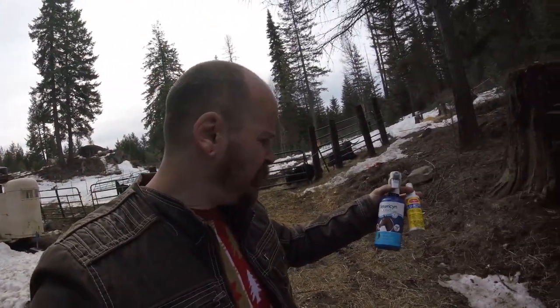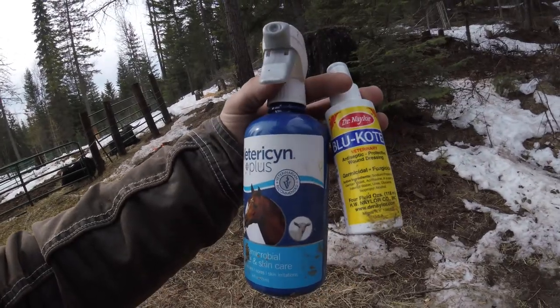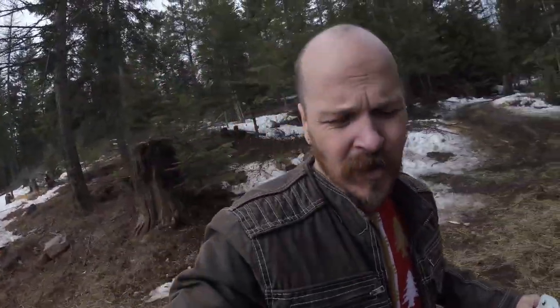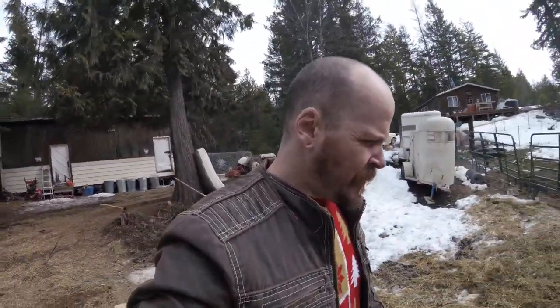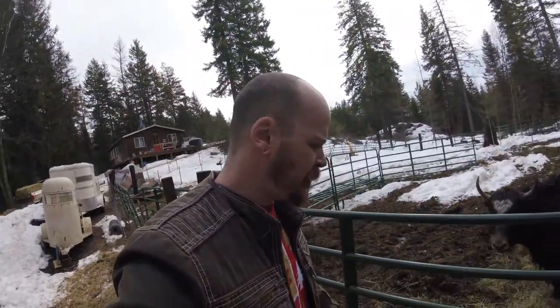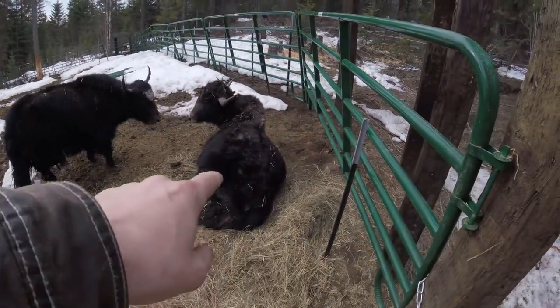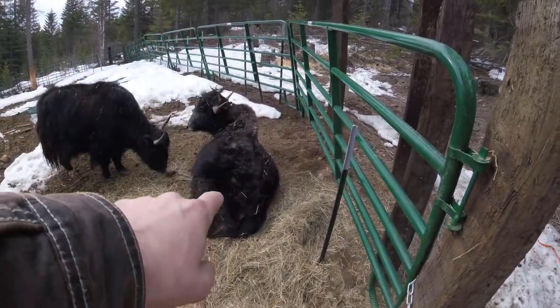All right, guys, so I apologize, the bottles are a bit dirty here, but this is what we've been treating with. Vetericyn and Blu-Kote. That's what we've been treating the herd with here for the rain rot. So yeah, guys, we're just going to keep treating them the best we can. I don't know if you guys can see over there, you can kind of see Droopy on his haunches, a few of the little balding spots.